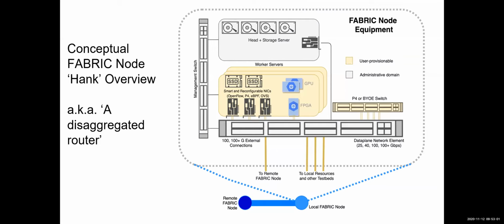So conceptually, this isn't a highly technical talk; we have a lot of documentation on our site. Conceptually, this is what this node looks like. We're calling it a disaggregated router, which is kind of cool. We've got the GPUs, some SSD storage, a bunch of ports, and places where the user is able to provision to make this programmable network, and where we, the administrative domain, make sure that you're not going to use our network to DDoS your favorite internet provider.